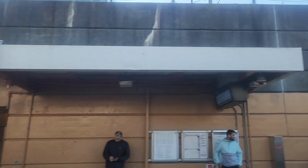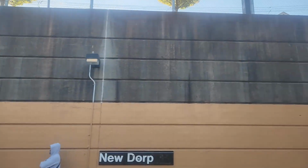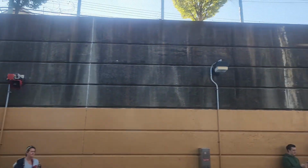New door. Transfer is available to the S57 and S76 buses. This is an accessible station. The elevator is at the rear of the platform.